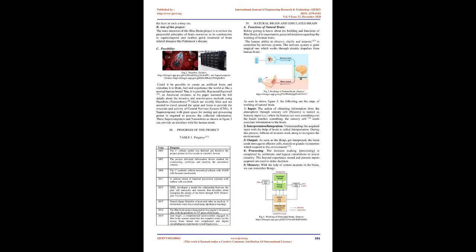Yes, it is possible. Raymond Kurzweil, an American inventor, in his paper narrated the full details about invasive and non-invasive methods using nanorobots, which are very small and are needed to travel around the spine and brain to provide the structure and activity of the central nervous system, CNS. A supercomputer with giant storage space and processing power is required to process the collected information. These supercomputers and nanorobots, as shown in Figure 2, can provide an interface with the human mind.